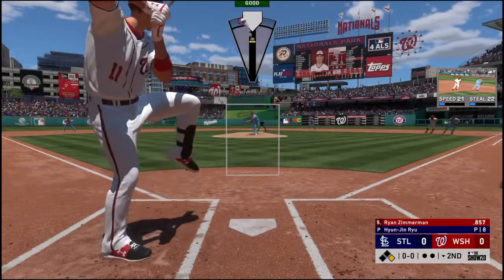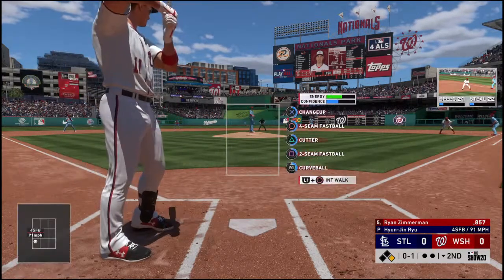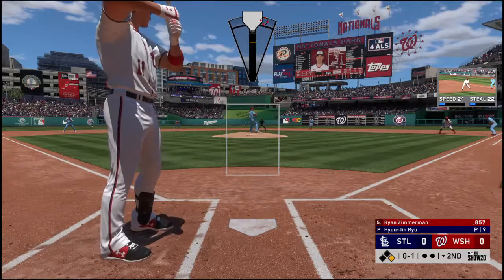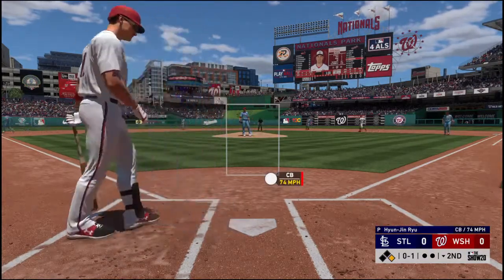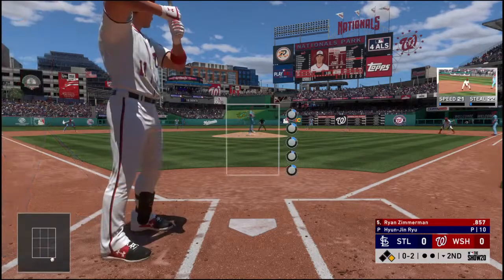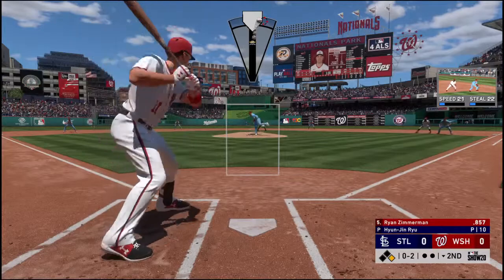Here's Ryan Zimmerman now, as he looks at a fastball that's in there for strike 1. And he falls behind 0-2. A runner at first with no outs here. Got him.